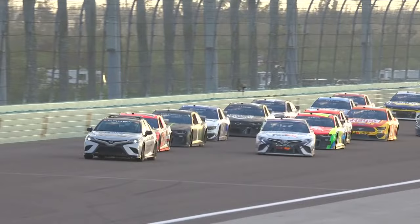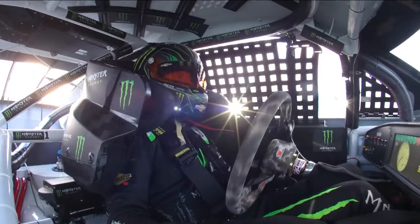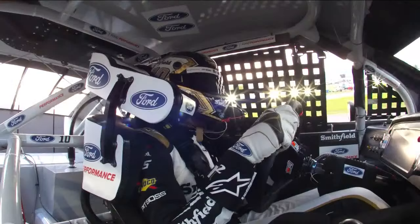The front row, both Toyotas. The second row, both Chevrolets. The third row, a Ford and a Chevy. Same for the fourth and fifth rows. Getting them tires heated up. Need the tires. Big launch right here. 29 cars on the lead lap.